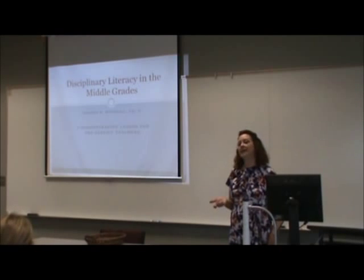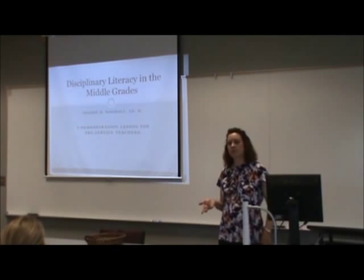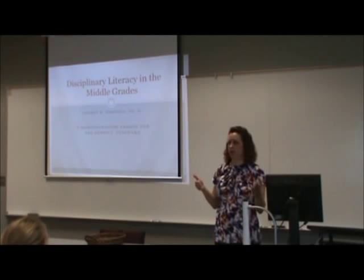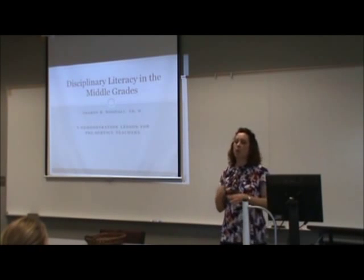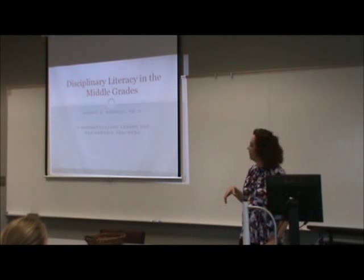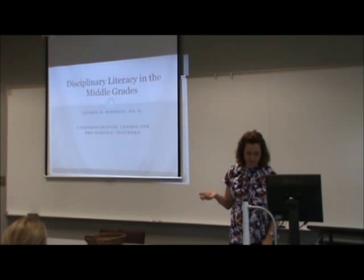I selected middle grades because we can do disciplinary literacy at all levels. But I selected 4A because from there, any lesson that we look at, you can go up or down by simplifying it for a younger grade, making it age appropriate, or making it more complex and more appropriate for older students. So we're going to start reviewing that, and this is a demonstration lesson for pre-service teachers.